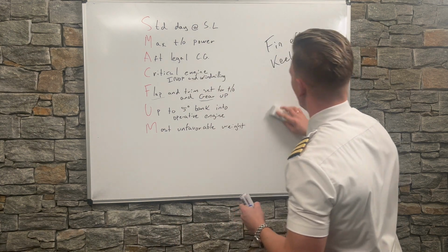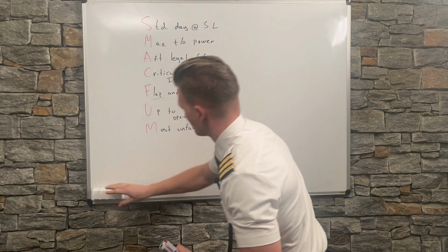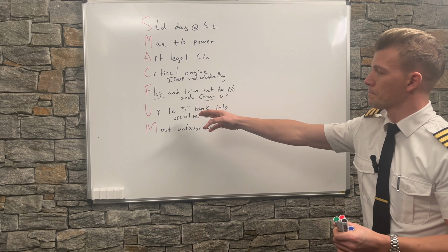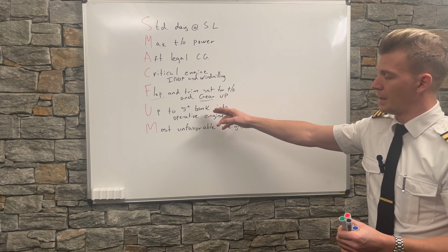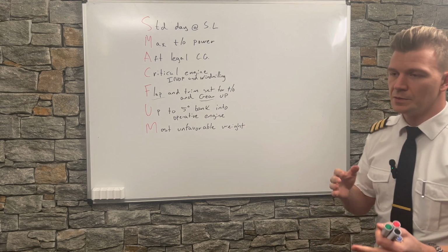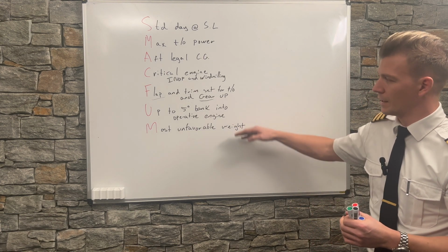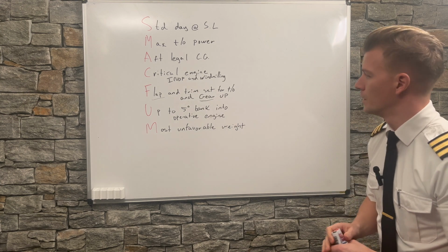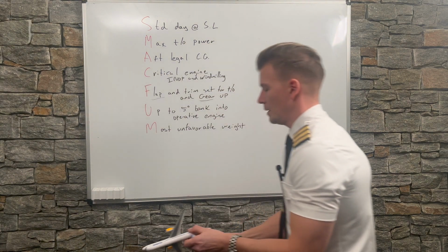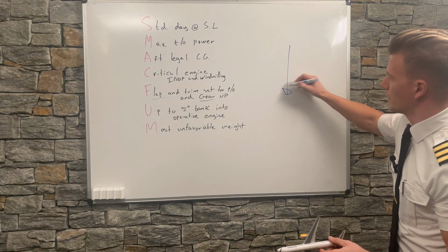So flaps and gear down is beneficial for VMC and worse for performance. Next would be bank and side slip. The last one is weight, and it's pretty much the same explanation for them together, so I'm going to combine them. So let's start off with imagining the relative wind here, okay?